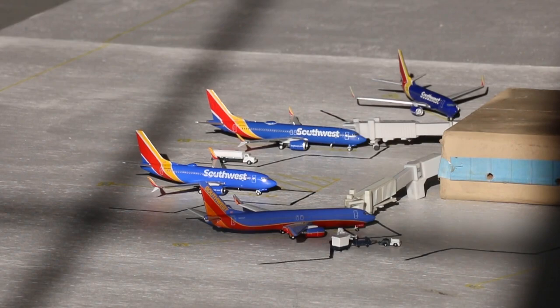737 MAX 8. Like I said in the previous videos, I got the second release from Aston Box 16, and the third release has been ordered from GeminiJets, so we're going to be stacked on MAX. I think 3 is going to be a perfect number. Regardless, this guy's currently making a flight in from Lihue, and we'll be heading out to Honolulu. Very exciting about those new Hawaii routes that Southwest started. Those are really nice. Very glad to see those.